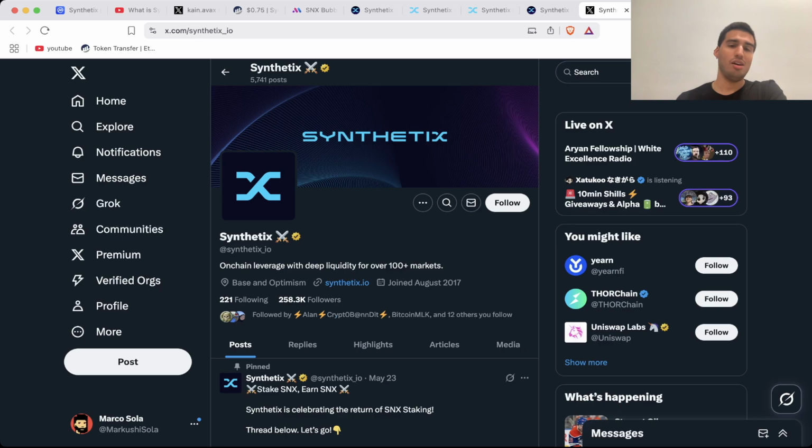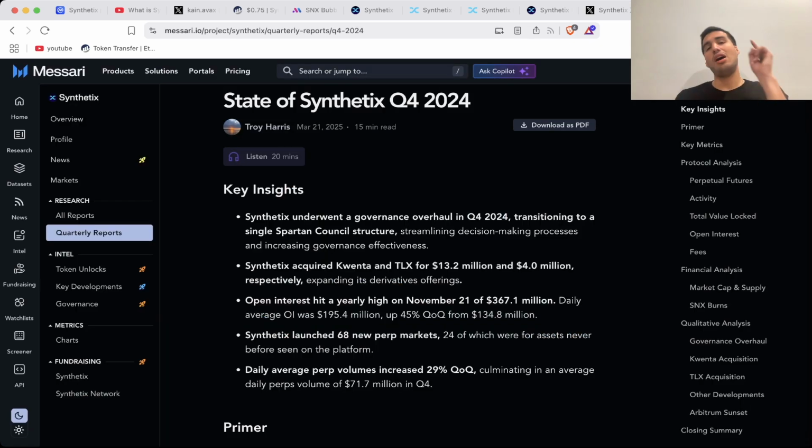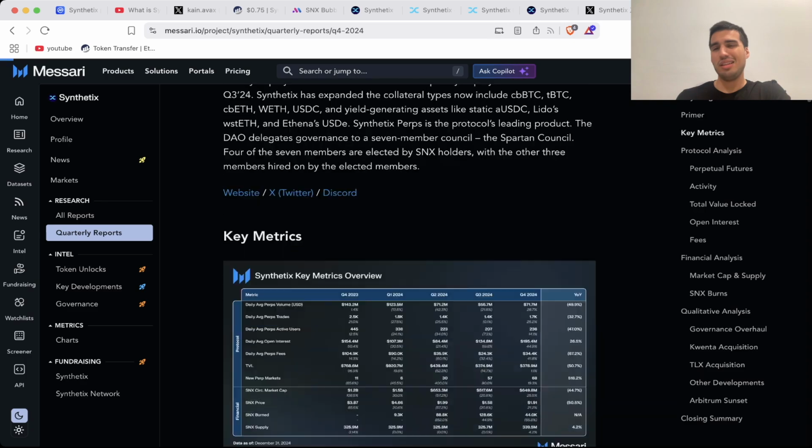And then they say, yeah, on-chain leverage with deep liquidity for over 100+ markets. I want to say though, they had a huge governance overhaul, and I'm not in the governance for them. I really don't know. So if anyone is in the governance or has any of the voting and procedures, please let me know. But they say Synthetix wants a governance overhaul in Q4 2024. I couldn't find anything recent, like they haven't done quarterly reports, so this is from March 21st, and obviously this is from last year. So yeah, I really didn't see anything.